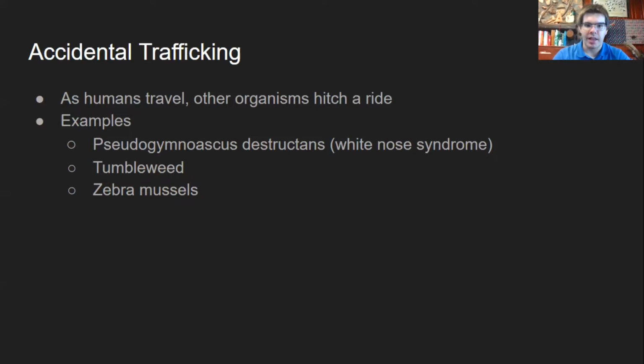And zebra mussels are another example of an invasive that was accidentally trafficked around. So zebra mussels are a specific kind of freshwater mussel that you will probably find in your streams because they have made their way to everywhere. They are all over the place. And the United States actually used to have a ton of freshwater mussels, but one of the main drivers of their extinction are things like zebra mussels taking over.